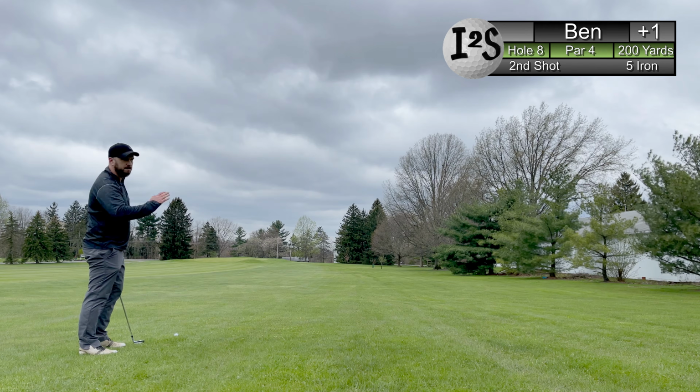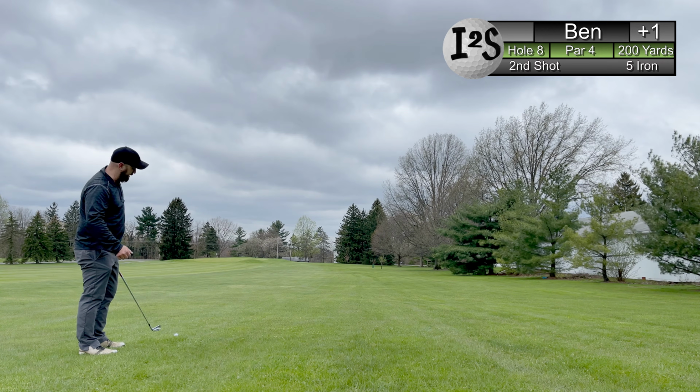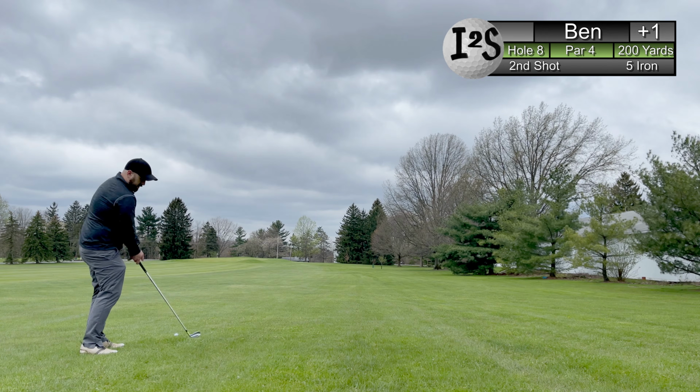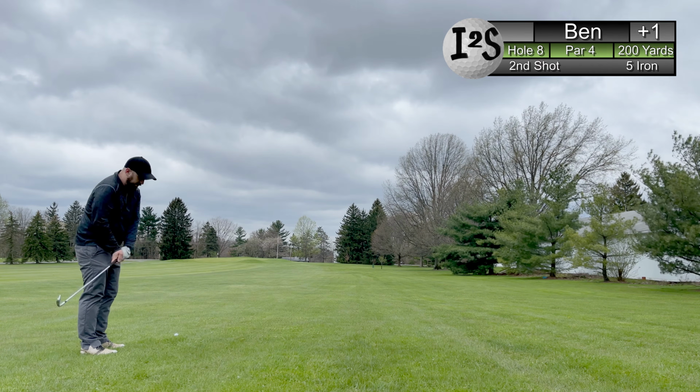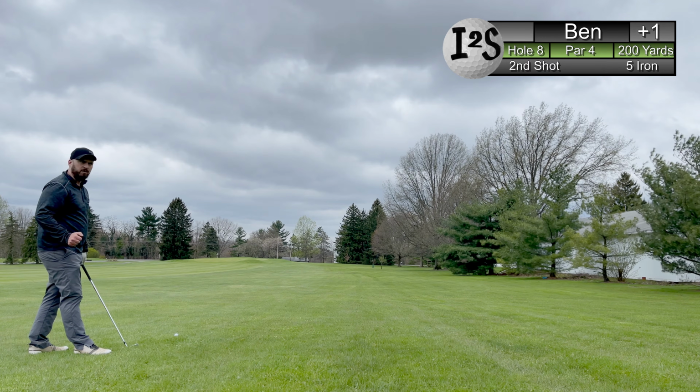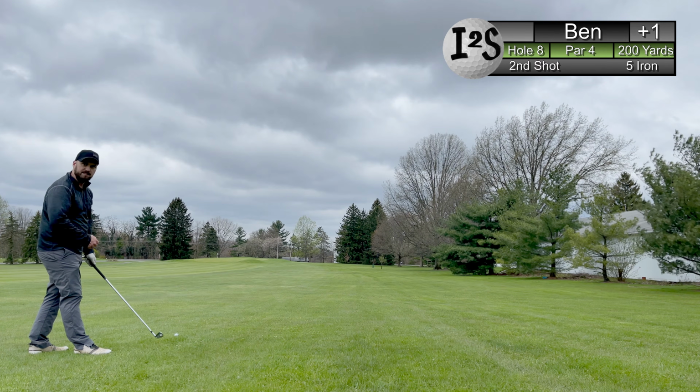That drive must have ballooned up, and I actually got backspin on it. I mean, it hit and came back 8 inches. I don't know what that means, but probably too much spin and too high. It's 180, what did I say, 184, but we're into the wind. So I'm playing a 5-iron as if it's a 200-yard shot.